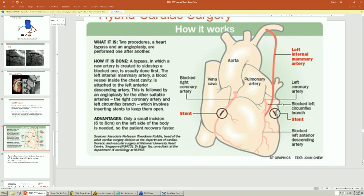So let's go over here and take a quick look at what happens. You robotically harvest the left internal mammary artery, and then you hook that up to the LAD through a keyhole incision, and then you can go put stents wherever you want to put stents. It's called hybrid because of the ability to combine, in a single room, stenting as well as bypass surgery, because it's an open heart room as well as an angioplasty room and cath lab. So it's the combination of $3 to $5 million worth of expense. And so that's what these patients had.